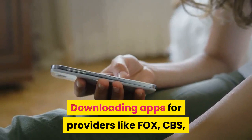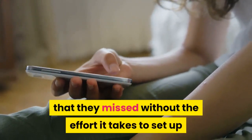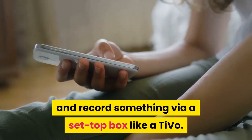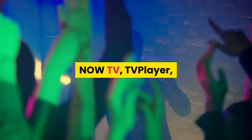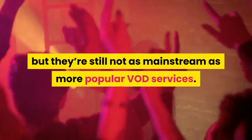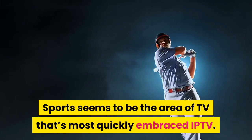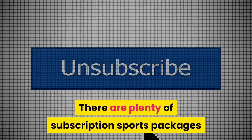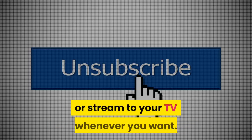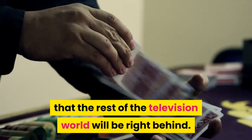Downloading apps for providers like Fox, CBS, and NBC lets viewers see the shows that they missed without the effort it takes to set up and record something via a set-top box like a TiVo. Now TV Player and EpicStream are all making headway into the live IPTV market, but they're still not as mainstream as more popular VOD services. Sports seems to be the area of TV that's most quickly embraced IPTV. There are plenty of subscription sports packages that you can watch from your computer or stream to your TV whenever you want. But it's a safe bet that the rest of the television world will be right behind.